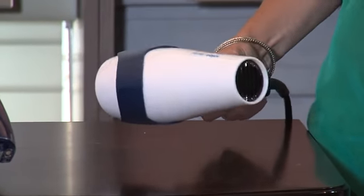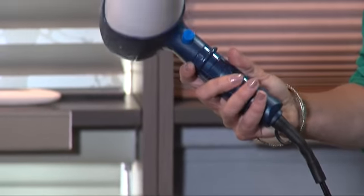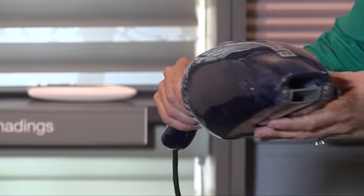Today we have some examples of some great tools, some helpful tools that you can use to clean your window treatments. For instance, this is a regular hair dryer. You can dust your treatments off with it on the cool setting. Here is a handheld vacuum, very easy to use.